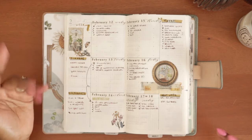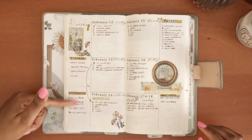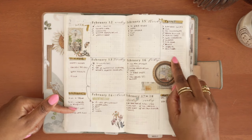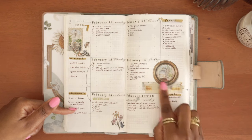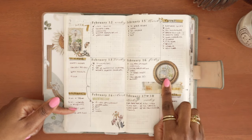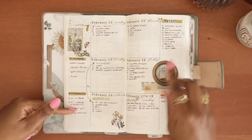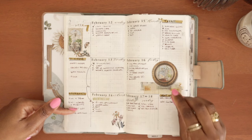So the way I set mine up, I have dinners listed here, workouts over on the bottom left, a task list over on the top right, and I made sure to leave a lot of space for tasks. I did put in this large deco sticker because I know I don't like to leave myself a ton of space for task lists, because I will absolutely fill it in.